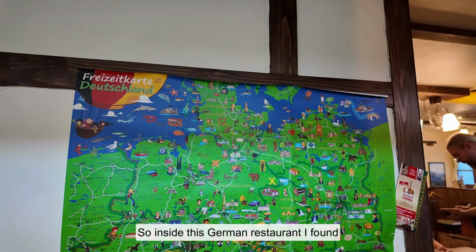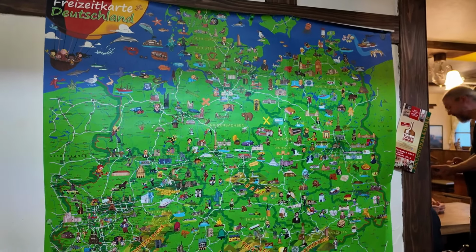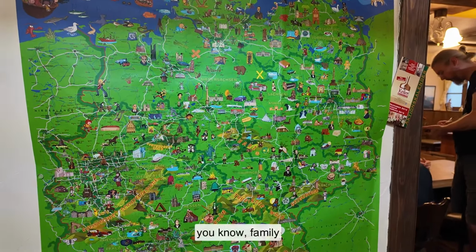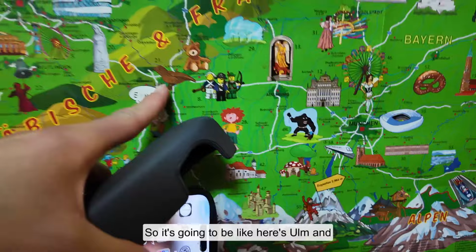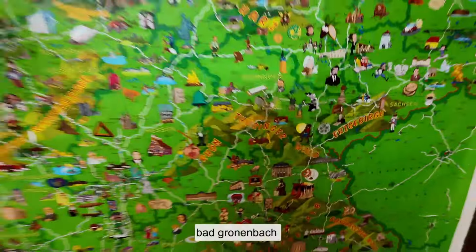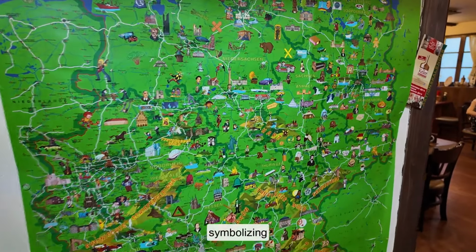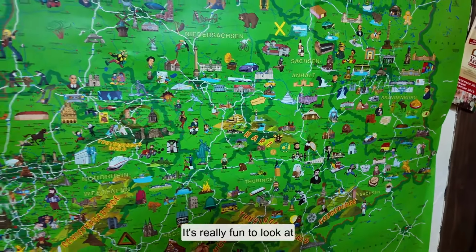So inside this German restaurant, I found this map of Germany, and I was just searching for the village I was staying at when I was backpacking in Europe, where my very close family lives. It's under the Ulm area. So here's Ulm, and here's also Memmingen. My close family is from this area, from Bad Grönenbach. And I really like this map with every place having something symbolizing that place. So it's really fun to look at.